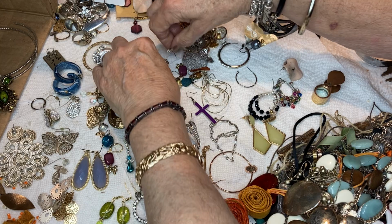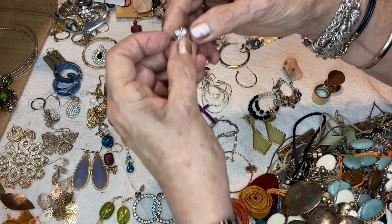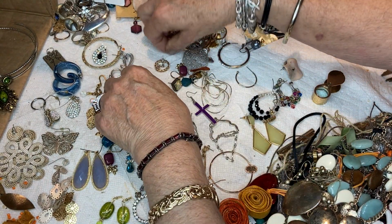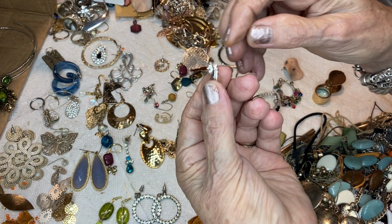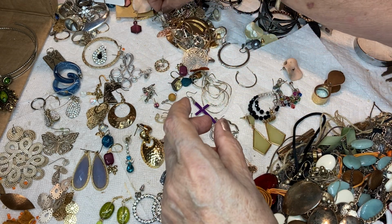I'm going to put these little bitty suckers right here. Oh, these are really cute. I hope I found the other one of that. This look, oh no. This is cute also. Looks like a little shooting star.